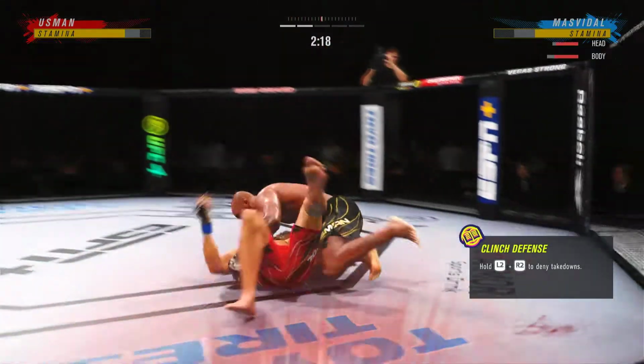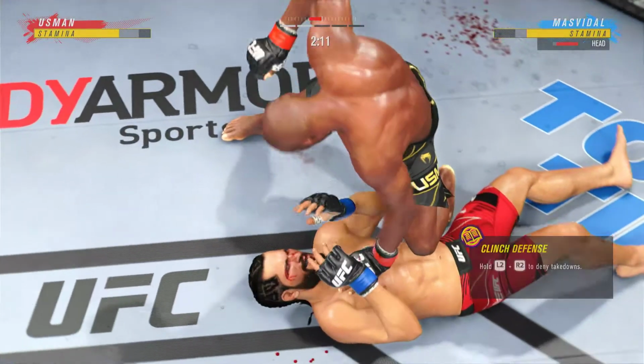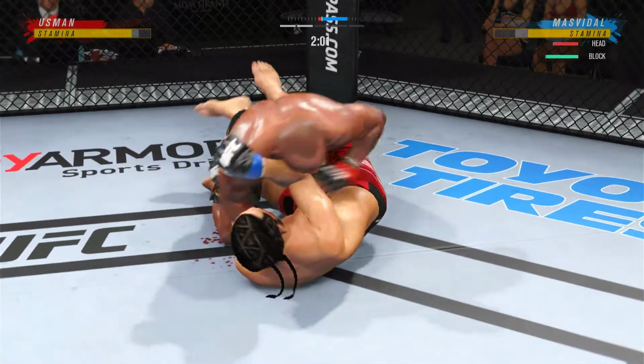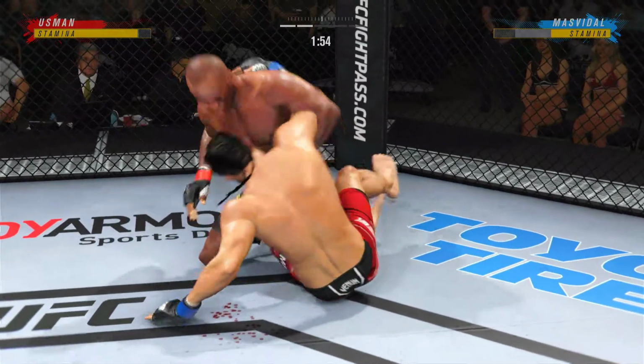Gamebread gets a hip toss as he takes him down. Now we'll see what he can do with it. Right into side control. All right, good movement by him here on the ground. He really is a master of these transitions. He is a master of movement on the ground. You never know where he's going to be. Oh, nice work from the bottom. Tags him with the punch.